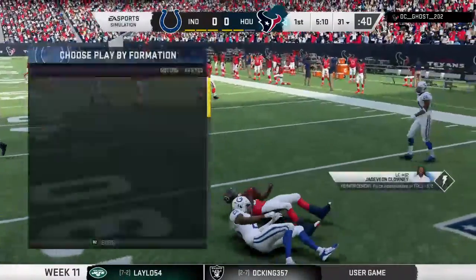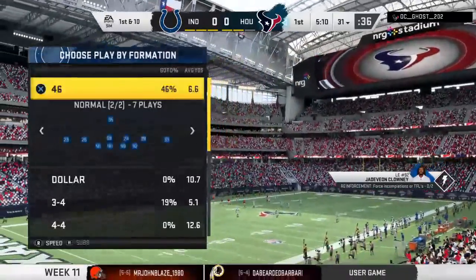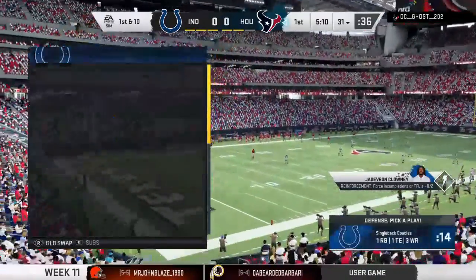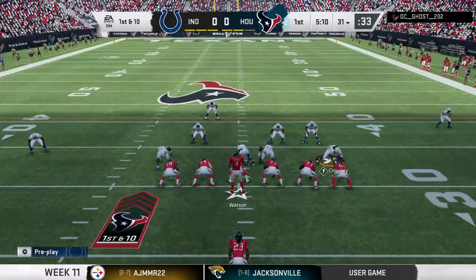A big boot that time, 57 yards the official distance. And the Texans will take over with a 1st and 10. Houston's offense already at the line, set to get going.